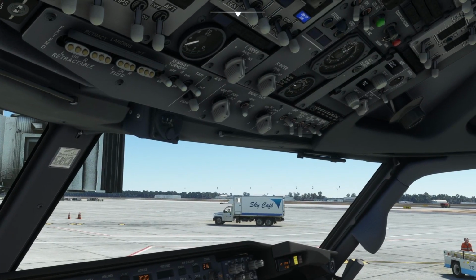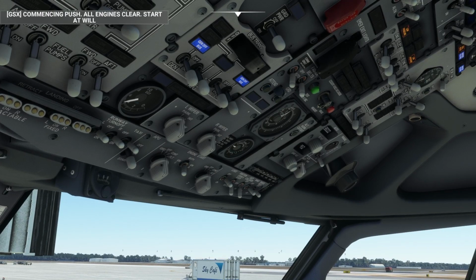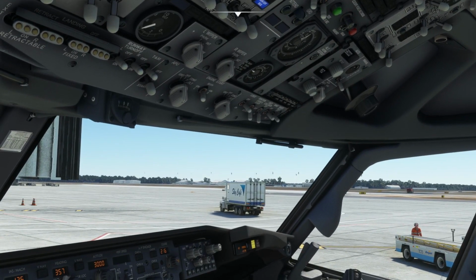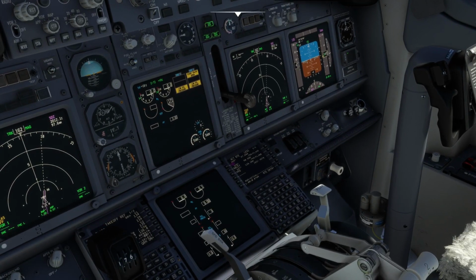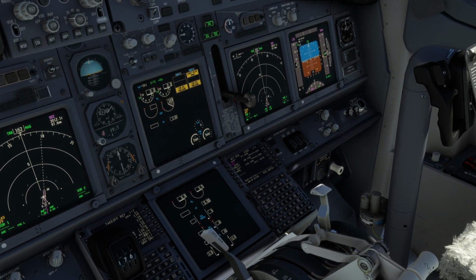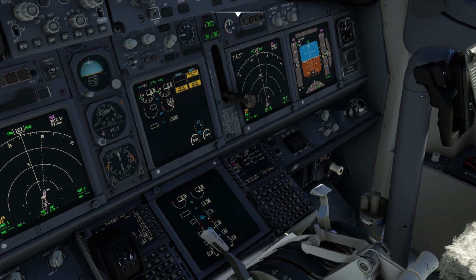Alrighty. Brakes released. Pack's coming off. Commencing push. All engines clear. Start at will. Turning 2. Start valve open. N2 rising.